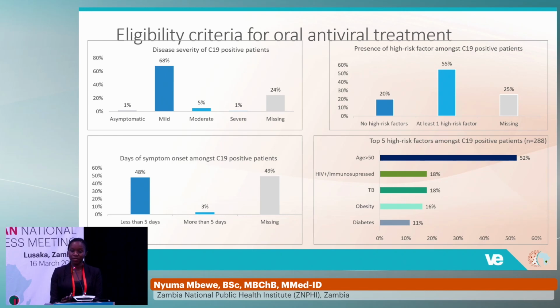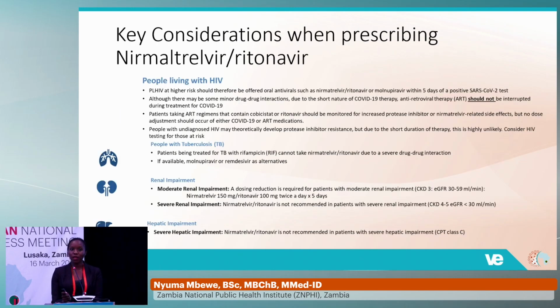And then for most of the patients, at least 48%, they were seen within 5 days. Unfortunately, again, we had about 49% missing data amongst the patients that were seen. And so in general, there are certain considerations you'd want to be mindful of as you give the nirmatrelvir-ritonavir, particularly for patients with HIV. We will discuss later, I think, in the panel discussion, some of the drug-drug interactions that can occur with Paxlovid in particular.